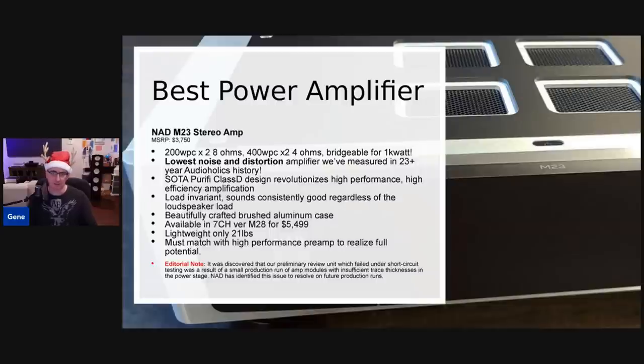So bottom line, though, is this is definitely a state-of-the-art amplifier, the best I've ever measured. Lightweight, it sounds great. Embrace Class D because it's here to stay. It's actually got better performance than most linear AB amplifiers, and that's something to really be happy about. The fact that it's load invariant means whatever speaker you drive, it's going to sound consistently good.